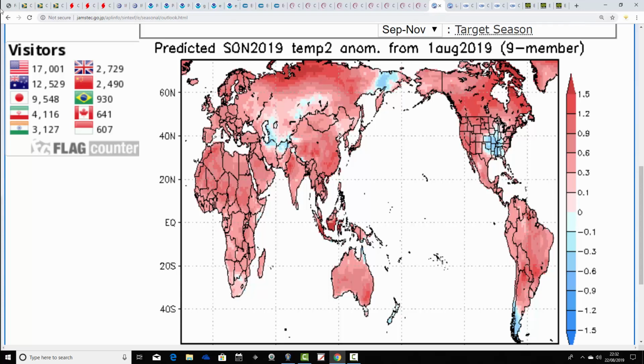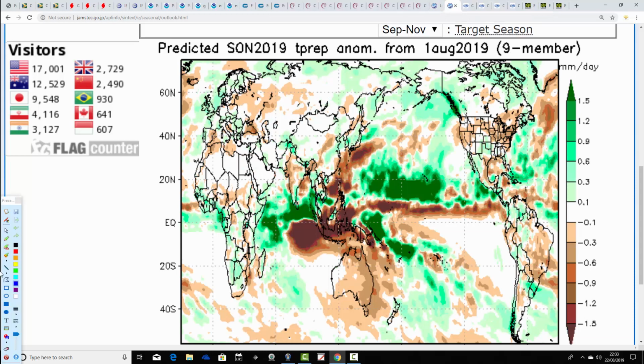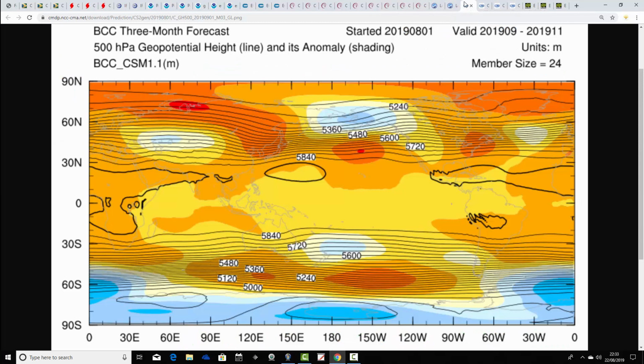And then we're on to JAMSTEC. So this is what JAMSTEC is showing in terms of temperature anomalies, much warmer than average for the autumn of 2019. Not just the UK and Ireland, but through most parts of Central, Northern and Western Europe as well. A very mild autumn coming up, if that's right. Precipitation anomalies a little bit on the wetter side. So warm but wet is the forecast from JAMSTEC for this autumn. A little bit unsettled.